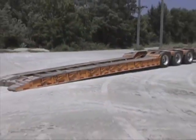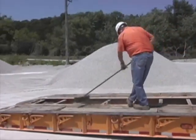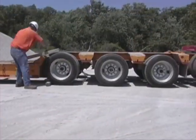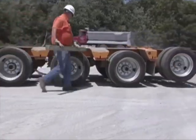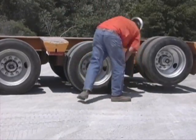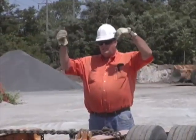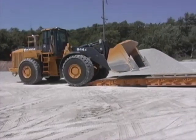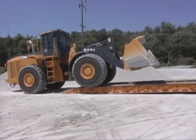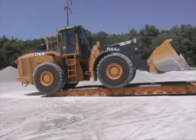The trailer should be parked on firm, level ground. The bed should be clean of debris. Use chalk blocks against trailer wheels to help prevent the trailer from moving. With the help of a spotter, drive onto the ramp slowly. The center line of the machine should be over the center line of the trailer. The machine should also be balanced fore and aft on the trailer.